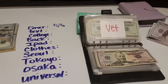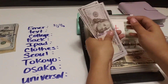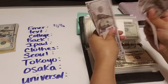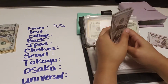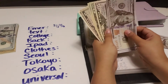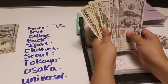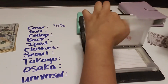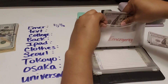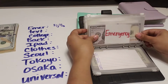And we're going to add 1, 2, 3, 1, 2, 3, 4, 5, 6. So, boom. And that reduced it by so much. I should be able to close my binder now.